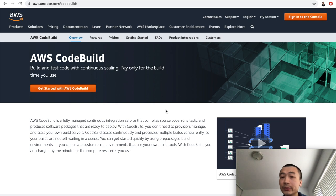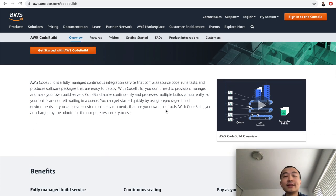The third one is CodeBuild. CodeBuild is something very similar to Jenkins. You want to use this one to build a fully automated CI/CD pipeline. This is something that you definitely need.